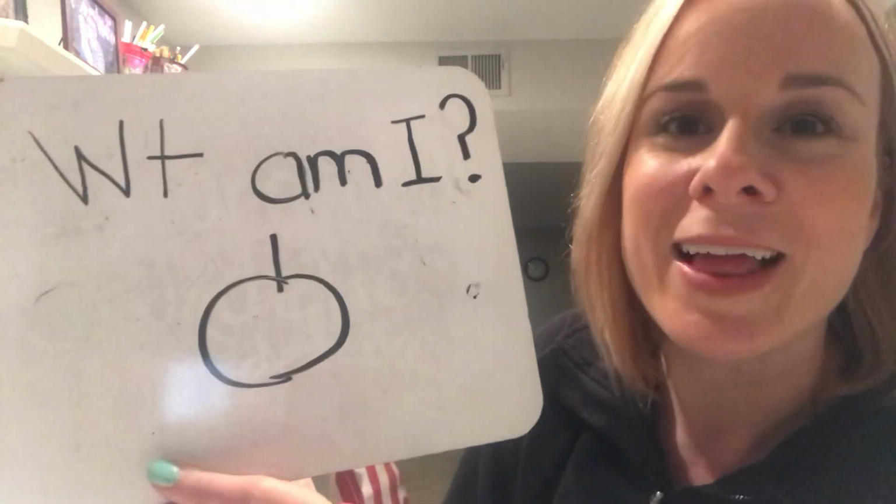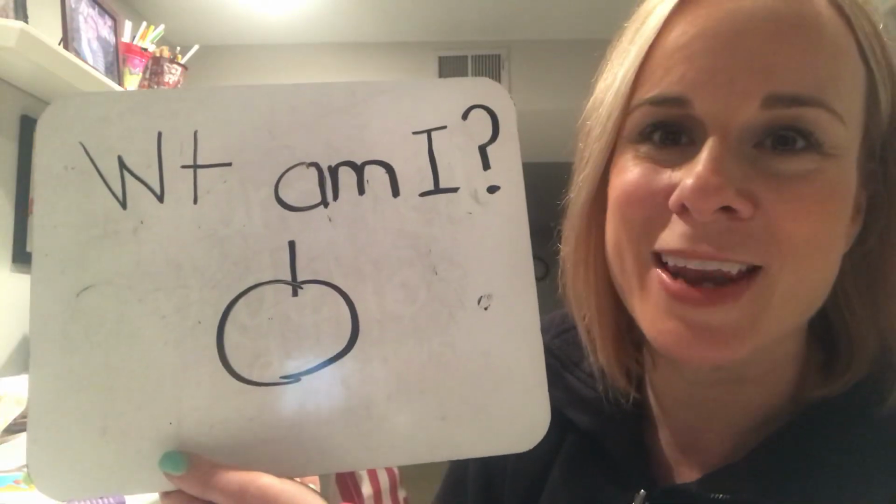Don't share it yet. Okay, so at the end of your question, you could ask a friend, okay, give them your telling sentence, give them your asking sentence, and say, what am I? And if they don't know, then you could show them your picture. Do you guys have any idea what I drew? I was thinking of an apple. An apple. That's what I am. I'm an apple.